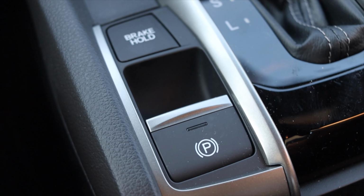Absolutely awesome, and I really, really want that in my next car. Then we have the Econ button over to the right. This is just going to put you in economy mode. You'll get a little bit better gas mileage than you're already getting. And then you have an electronic parking brake.